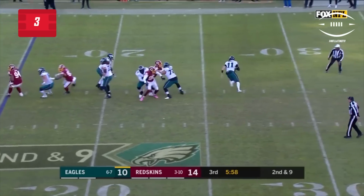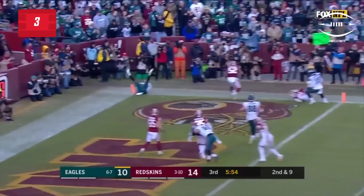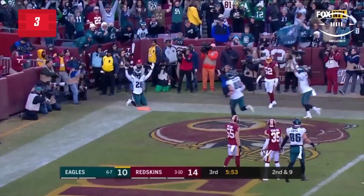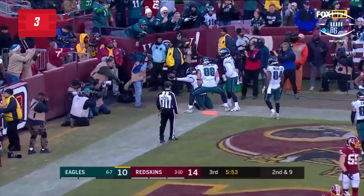Wentz. Rolling right. And throws. And is it intercepted or a touchdown? It's caught in the back of the end zone by Sanders.